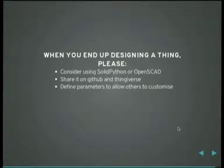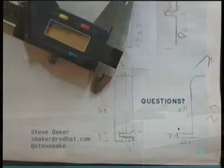But if the design tool is a text editor, then we can use all those tools, the entire flow that we already use, to collaborate on a common design. And finally, please consider defining parameters to allow others to customize your thing. Any questions?